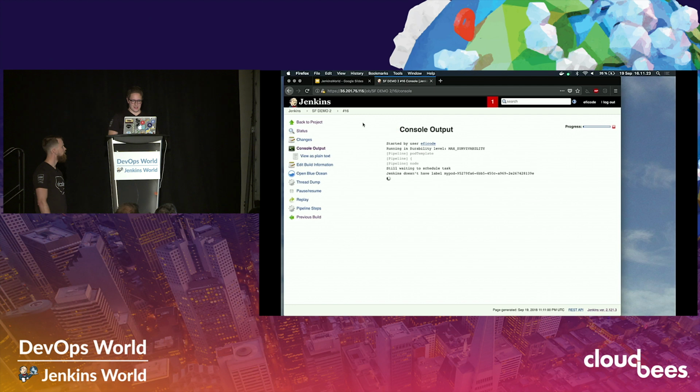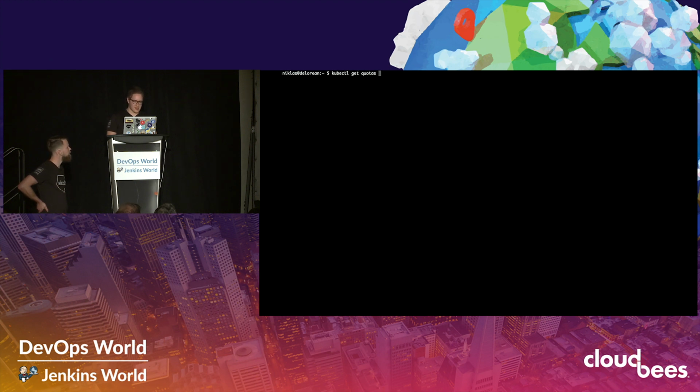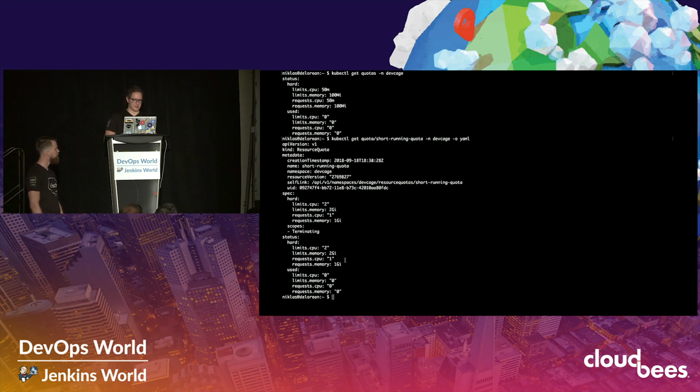And if you take a look at Jenkins, nothing's happening. I'm not getting a pod. And if you go to Kubernetes and review our quotas, there are two quotas. If I go and see the long-running quota, the quota is pretty low for me, and definitely not enough to run the Maven container. And if I take a look at the short-running quota, I have much more capacity there than I had on the long-running quota.